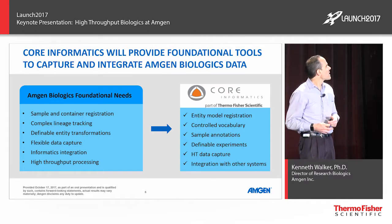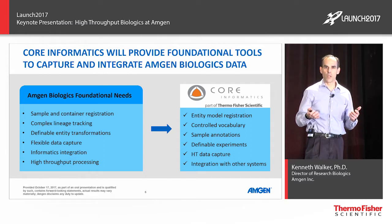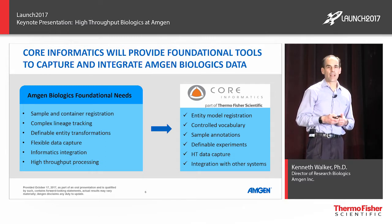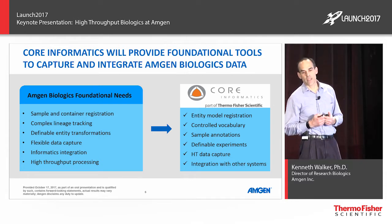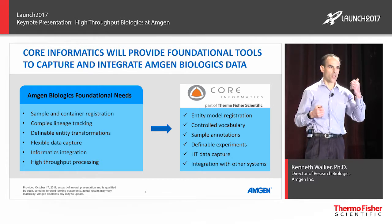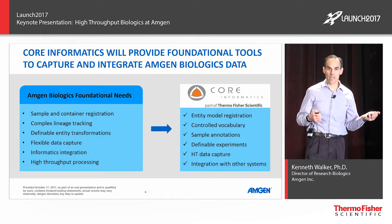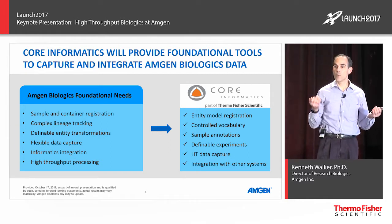So we decided that we really needed to figure out exactly what type of system we could build that would do that. And we had several foundational needs that we could identify. The first is that we have to have some way of doing sample and container registration. So we needed to know the uniqueness of our samples and the identity of our samples, and we needed to be able to register the containers they were in so we knew where they are and what they were.